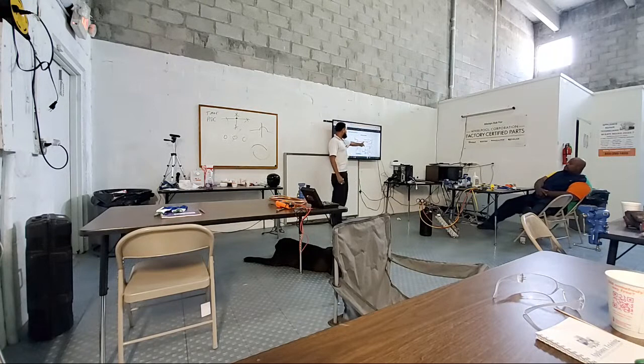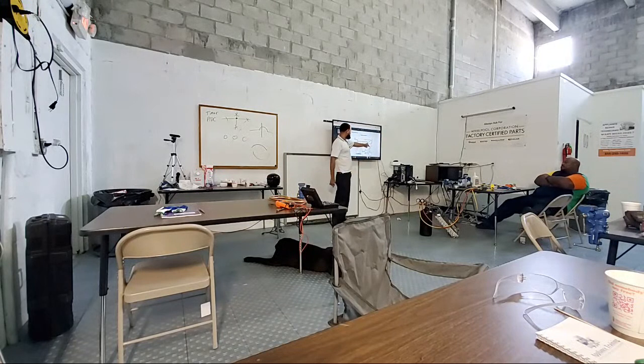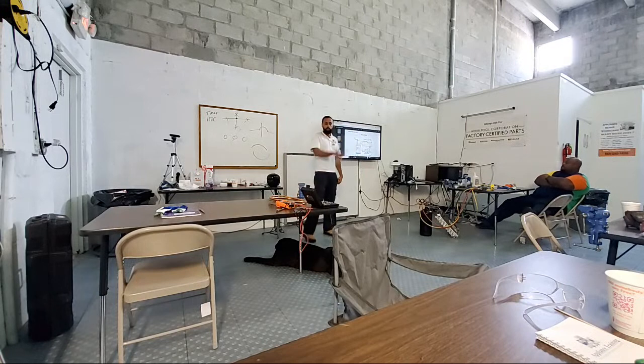Where is it going? It's passing first through the bottom metal. What did I tell you? It's in series. If that's open, well, you answer the question. If that's open, will that be energized? No, no. Is he wrong or right? He was correct.